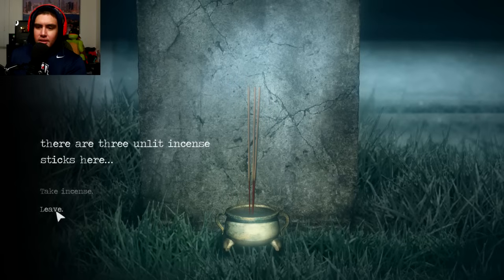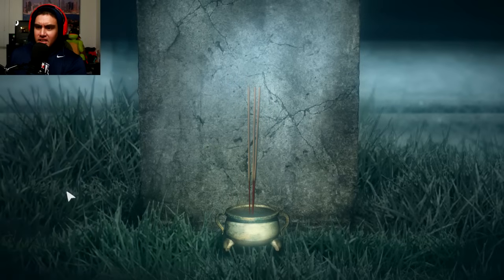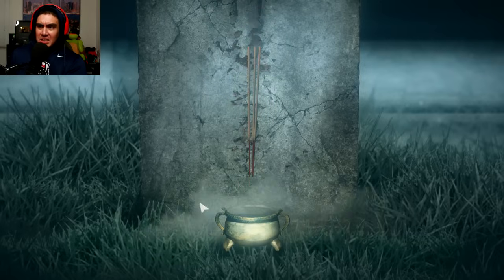Take incense or leave. I feel like if I take it, something bad's gonna happen. But I'm gonna take it. I'm taking it.